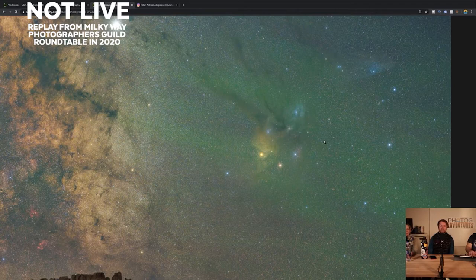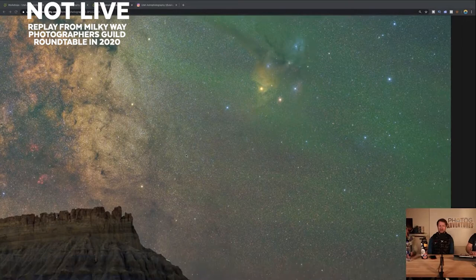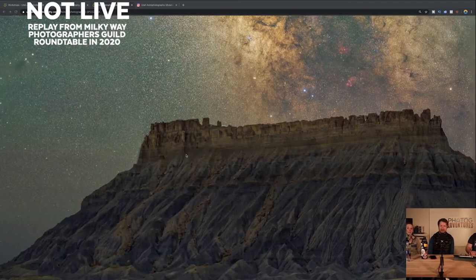Would you guys say that the post-processing that you deal with the most is blending the foreground and the sky? Yes. Okay. I would, for sure. For me, I think it depends on the composition. Like we talked about trees, and I will spend an enormous amount of time on that. But something like this foreground, in terms of blending, this took me maybe 5 minutes to blend. Nothing crazy at all. What do you do with your foreground?